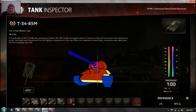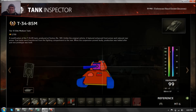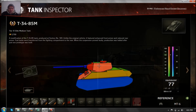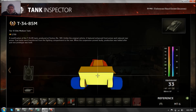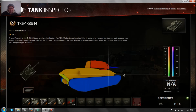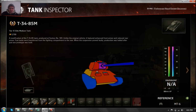Lower glacis is 45 millimeters, well sloped. Side armor is the same, 45 millimeters. Turret is the same, 90 millimeters at the front and 75 millimeters at the side, with 52 millimeters at the rear. The rear of this tank is 30 millimeters with 45 millimeters at the top. So armor wise, it's like a Sherman Jumbo in comparison to a Sherman Easy 8. So armor wise, pretty decent.